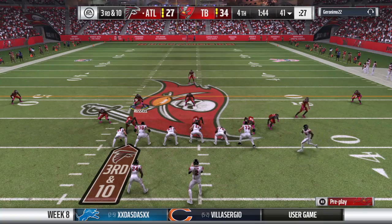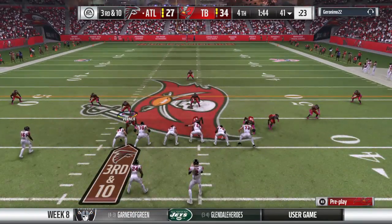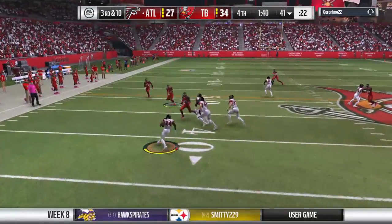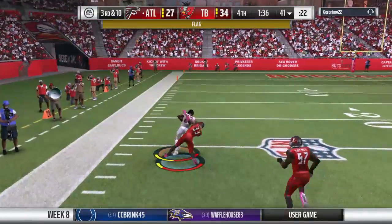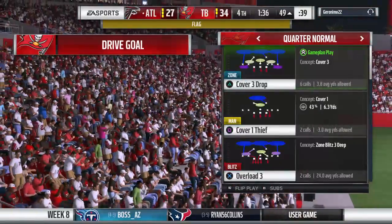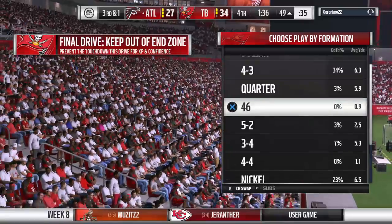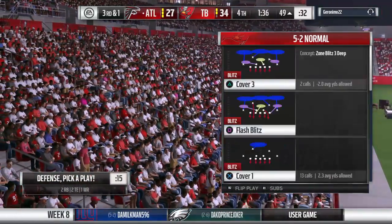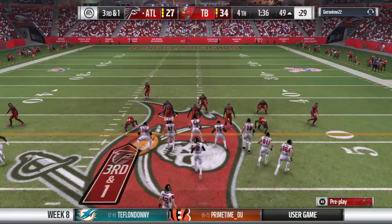And the slot man goes in motion left. Back to throw. They'll set up the screen for Freeman. And an alley to run. And he's brought down after a good gain. And the yellow flag hurts this offense, and now they face a tough third down.